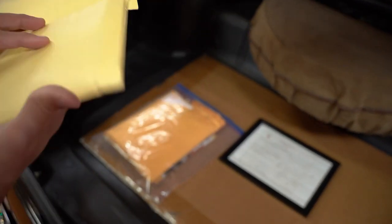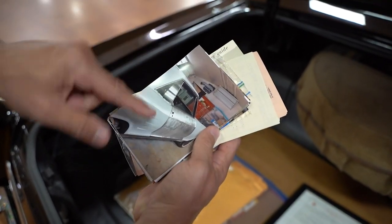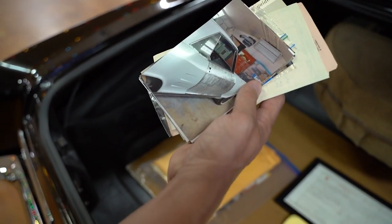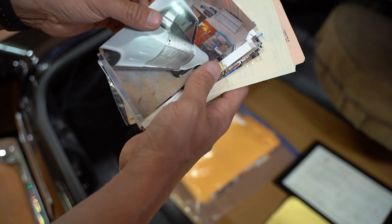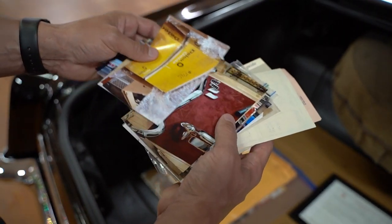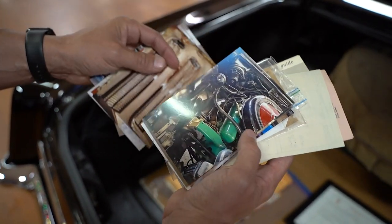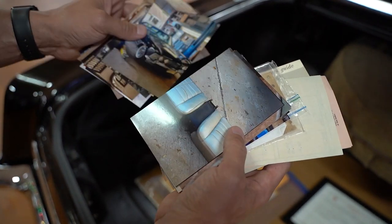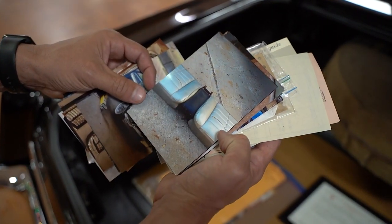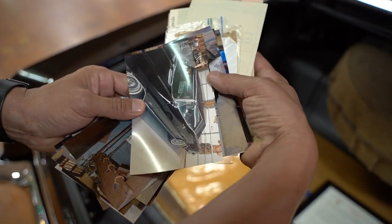Restoration paperwork. Do have some photos. Like I told you, see, no Bondo in those doors. That means they're all metal. That's why they're straight. Show you painting the door jambs, the inside of the door. Let's see if we can find the chrome. Seats, obviously they were reupholstered at one time. Looks like a finished product.